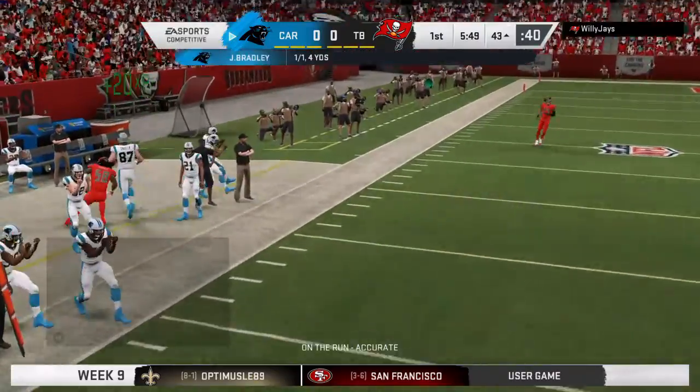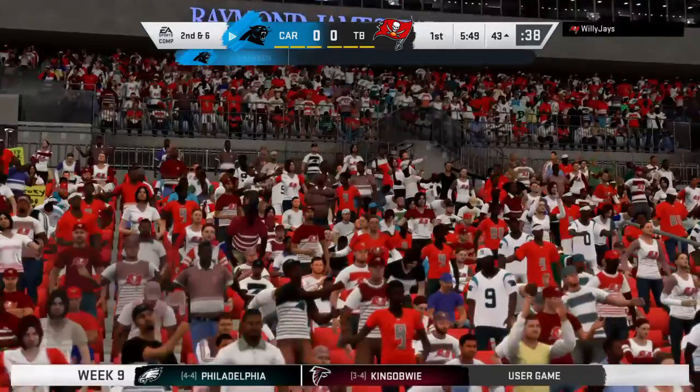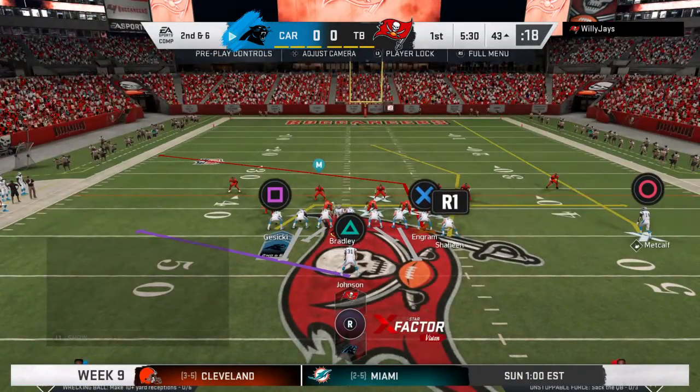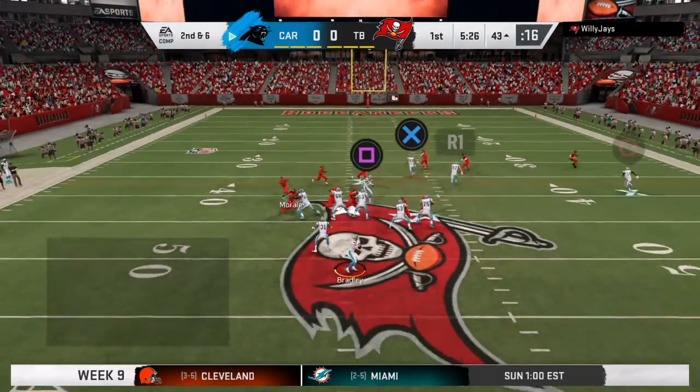A throw left side to start out. That's complete. And he'll go down inside the 45 before going out of bounds. That throw good for 4. It's 2nd down. 4 yards on that last completion, so that sets up 2nd and 6.